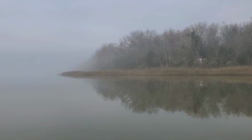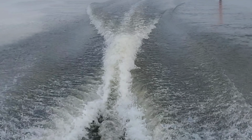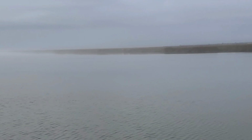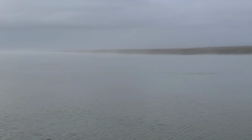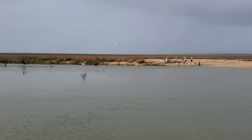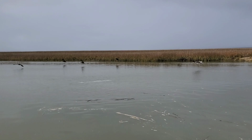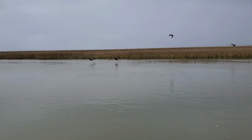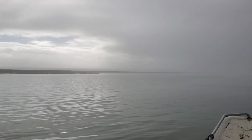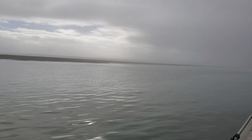shell beaches that I have been to before. And today actually is gonna be a little bit different. We will go to an area where there is sand and shells, and then we will go to an area that is only sand, and then we will go to an area to find some shells, the area where there are a lot of oyster beds.